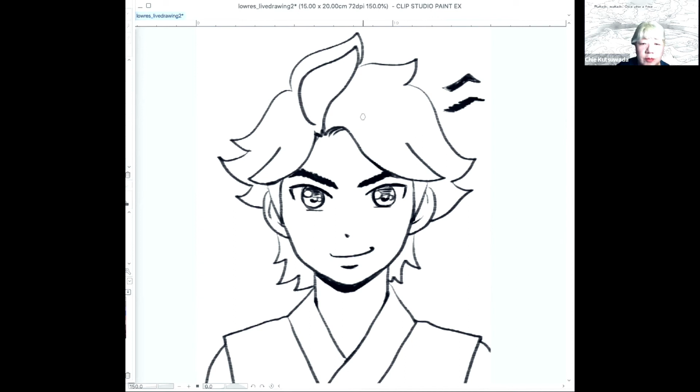And not finally, but almost finally, I'm adding some flow of the hair. You don't have to draw every single line of hair for manga style. I will just add a few to show where the hair starts and where it goes. So something like this, something like that.